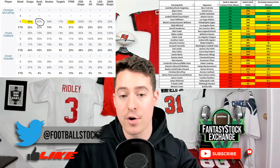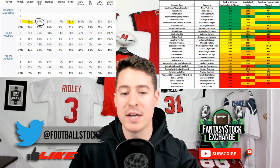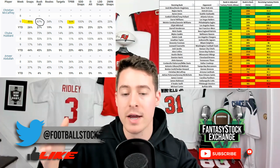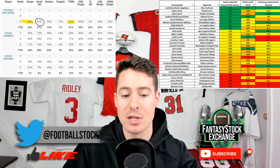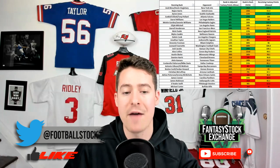Sam Darnold is not starting in this game. It's been announced basically that he's going to be out for a couple of weeks. Thank God, because this offense was an absolute eyesore with Sam Darnold in there. And hopefully PJ Walker can provide a little bit of an upgrade as far as scoring goes to Christian McCaffrey and DJ Moore and everybody involved.